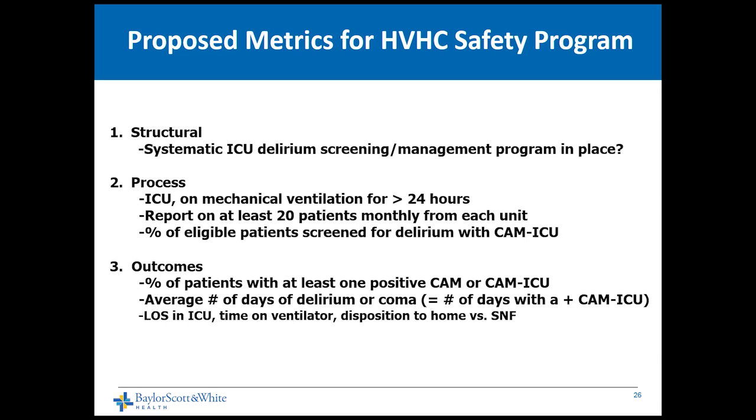This is a common issue in critical care trials: if you include the patients who die, they shorten the average length of stay in that group. So make sure you exclude those if you look at the impact of bundle compliance on length of stay. And that's it, Jason. Next slide is just for discussion and questions.